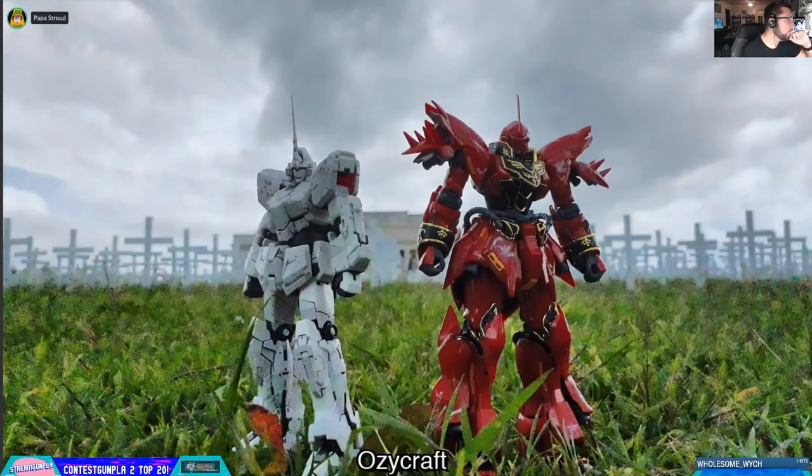So, a couple things about this shot. I really enjoy the background. It really took the theme of the contest, taking this out in a public place, to a nice, almost extreme, because it takes a lot of guts to go out to a graveyard to take photos, with the mausoleum in the background you can see as well.